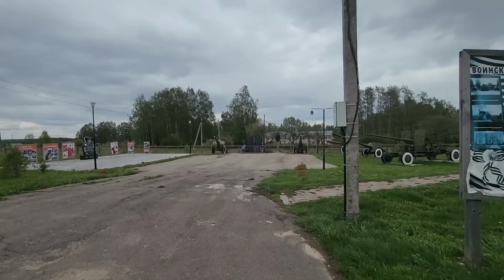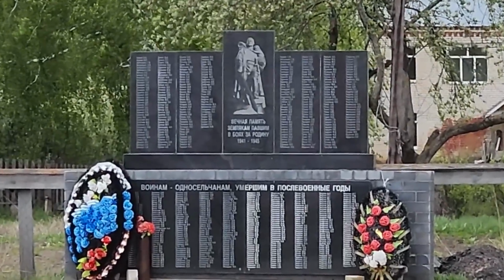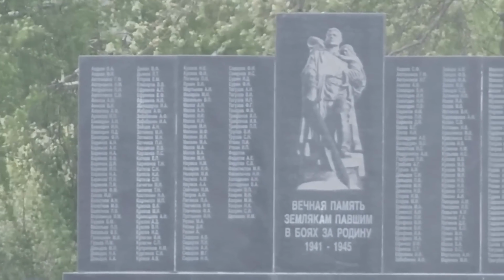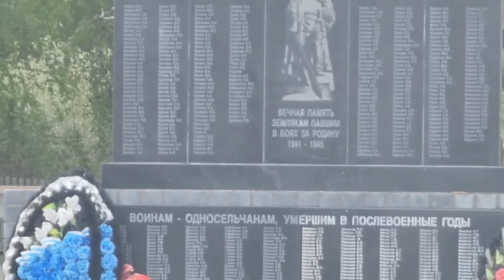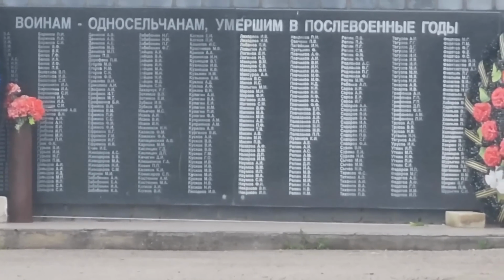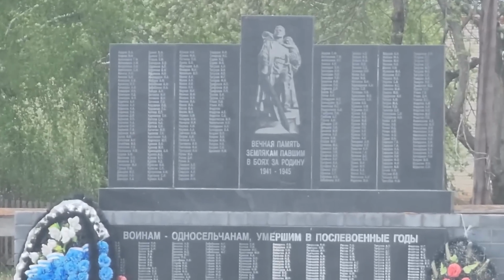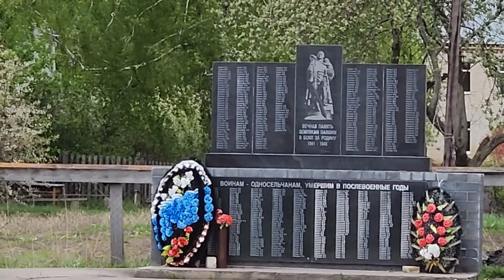Nice. So this monument right here, the top half is people that died in the war. There's a lot of names. That's just from this village. And the bottom are all the workers from this village. So they would have died at later dates, not during the war. I don't know if I can see any dates. No. But anyway, the top portion here is between 1941 and 1945. That's quite a sacrifice.